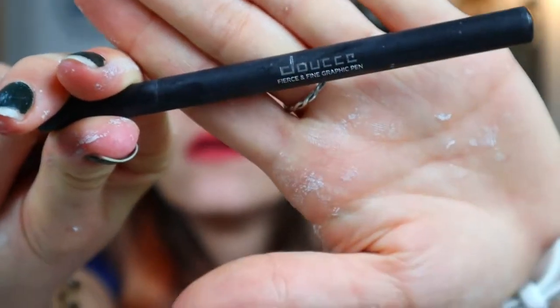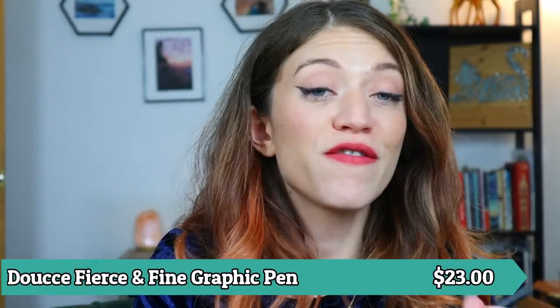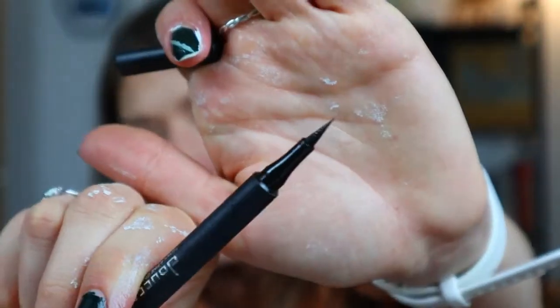Okay, now we are getting to the makeup products. So one of the things I have is this, I don't know how to pronounce the name. I wanna say it's douche, but I imagine it's not that. I have no idea. So if you know how to pronounce this brand, do let me know. But this is their Fierce and Fine graphic pen. It has a felt tip and it's pretty long.